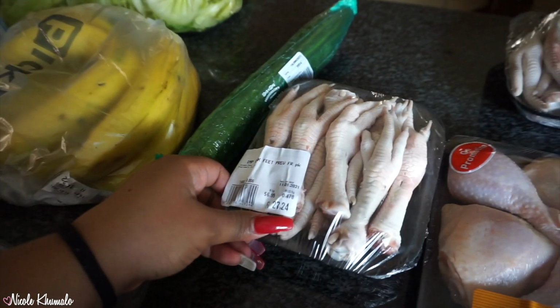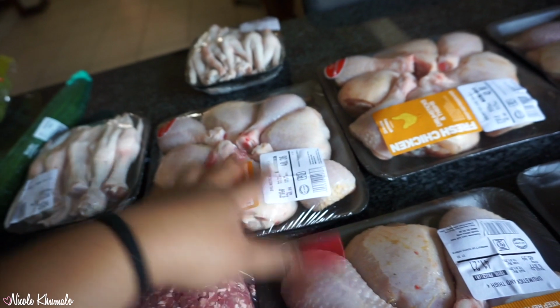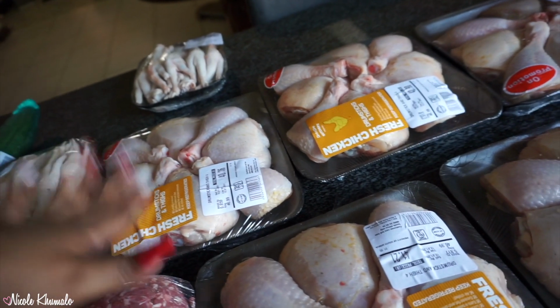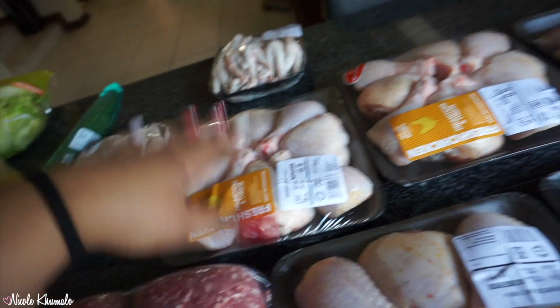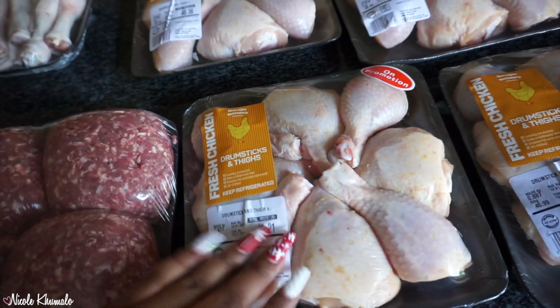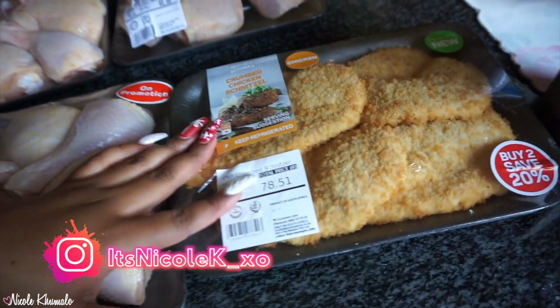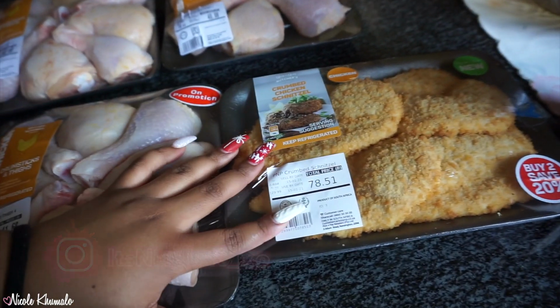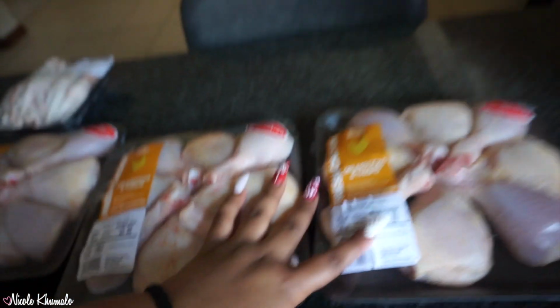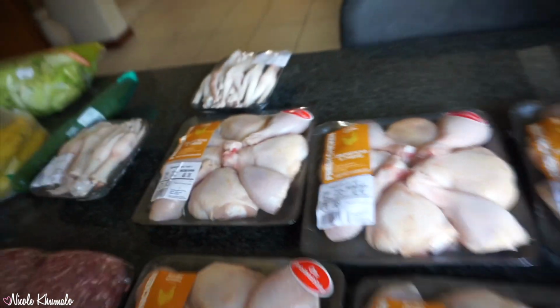That's the price. Back here we have 2 packets of chicken feet. There's the other one. Then we got 5 of these 8-piece chicken trays. It's 4 drumsticks and 4 thighs. So these are the trays that we got. This one's 41. We got some chicken schnitzels, the crumbed ones, for almost 80 bucks. 40, 42, and another 40.